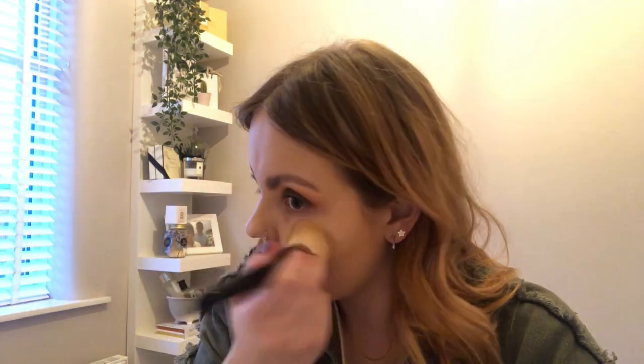So I'm quite enjoying this kind of like full eye, but then nice and smooth underneath. So now you can see my red cheeks underneath. I'm just going to take off that excess that has fallen down. Go back in with my foundation brush, a little bit of my foundation. There we go, that wasn't too bad.